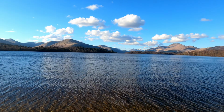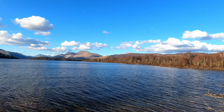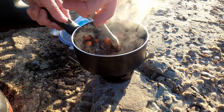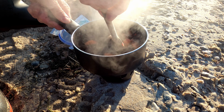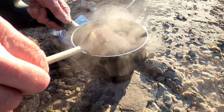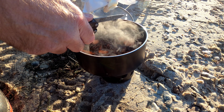I've got to say, whilst I'm cooking my dinner, this is nothing short of glorious. What a stunning backdrop behind me. Even that way is still spectacular. Loch Lomond. Right, I've added the stock cube. And it does take some time to heat up and cook through. So for the mozzarella, it's just going in just now.